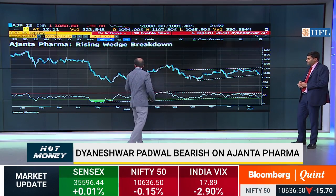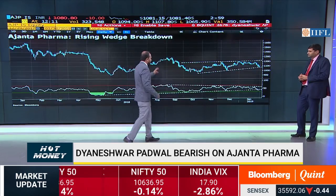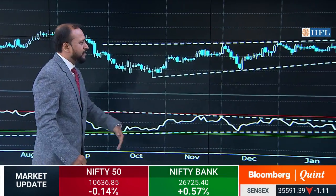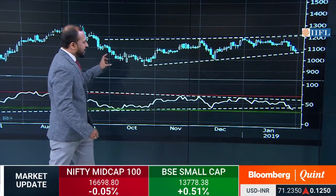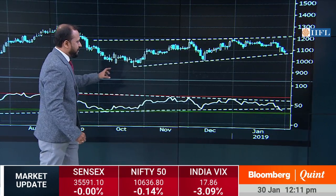Yeah, Darshan, if you look at the overall chart structure, the stock is moving in a lower top, lower bottom formation. After making a bottom, the stock unfolded into a corrective pattern, took some pullback, and again is marching towards the southern trajectory. Recently the formation would be captured as a rising wedge, and the stock is likely taking the support of the rising wedge.